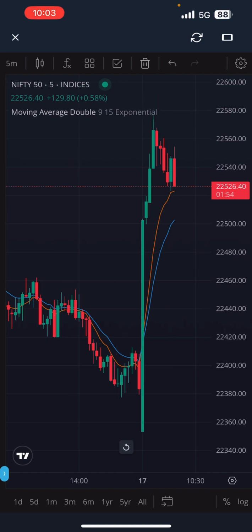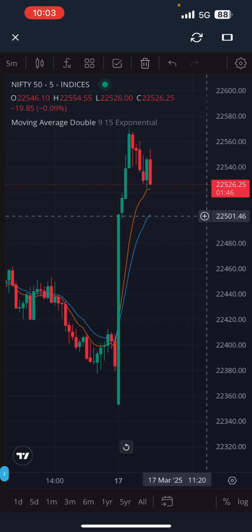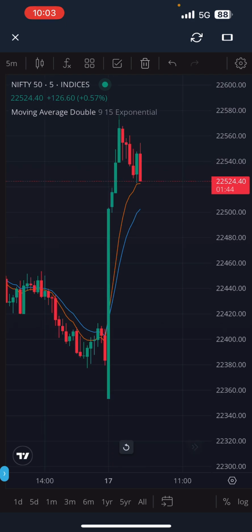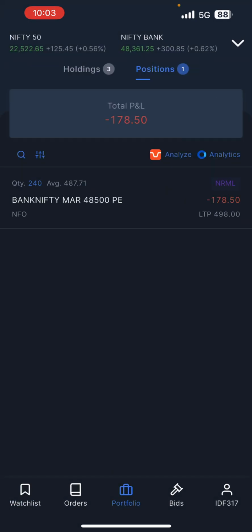Nice. Nifty has formed a good bullish candle from the moving averages. So it needs to break this low. Then I will get more confidence. It should close below these moving averages. Then it will be good for us. Nice. Currently we have come positive. Nice. Let's see how this trade goes.